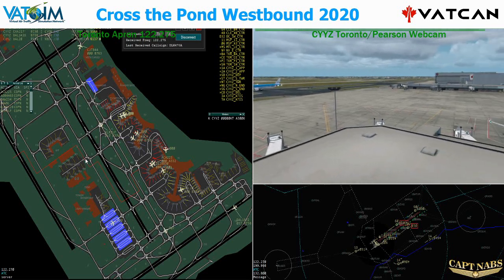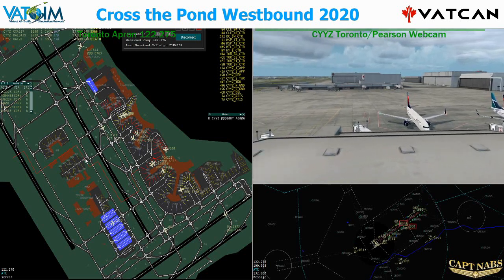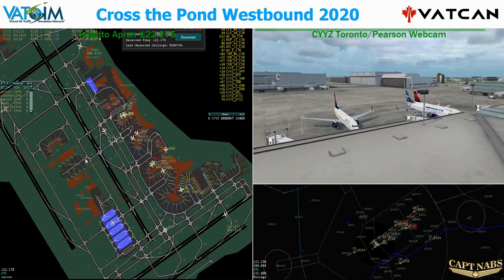Got a couple guys parked over on this side now. A couple of Delta jets and a WestJet co-located, cohabitated at the gate there. Guys, that's not proper social distance right there.